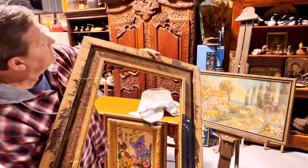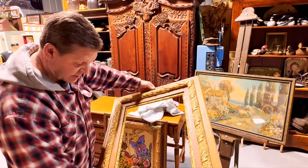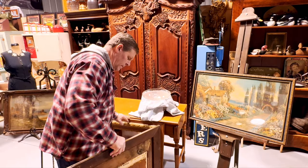But I get 50 to 75 bucks for one of these old frames like this. And it's just in killer shape. Just needs a little strengthening up. Same with this. The embroidery in this one wasn't real impressive, but the frame is super impressive.